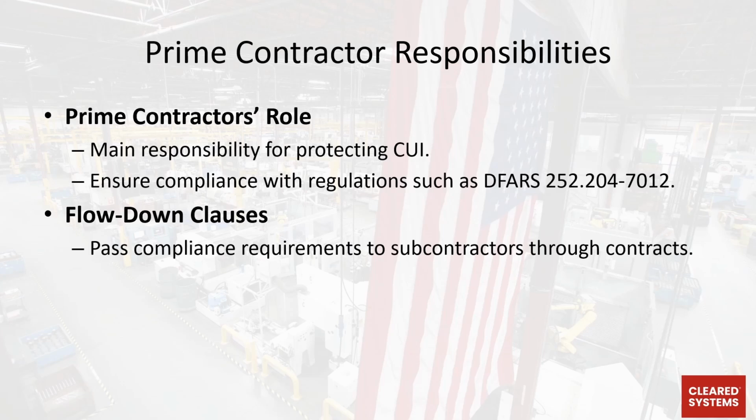Passing the compliance directly to the subcontractors, again, you're going to see this over and over again. Many of our customers are more so a subcontractor than they are a prime contractor. So it is all the more important that you understand who is responsible for CUI. And by all means, please communicate directly to the prime to make sure you have clear instructions on how to deal with the document.